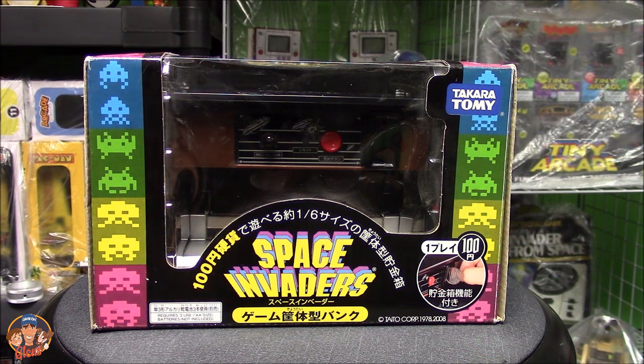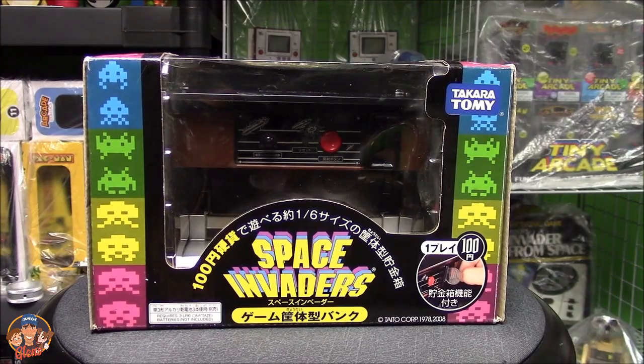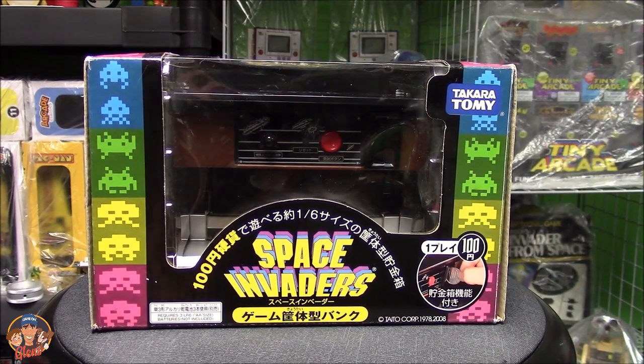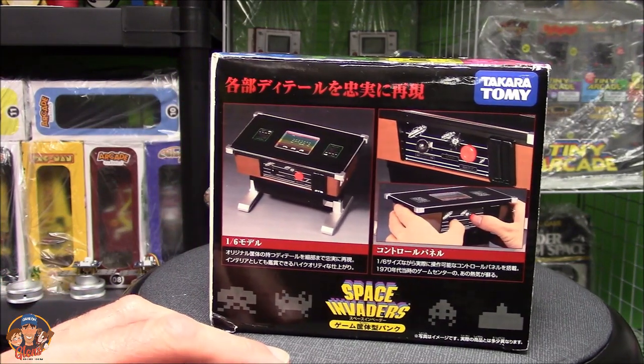It does play. It plays with a static LCD screen. But what's cool about it, it's also a bank. It takes actual coins in here. We'll see that more when we get it out of the box. But the box itself is actually pretty nice. Let's turn to the side here and we can see what it looks like.